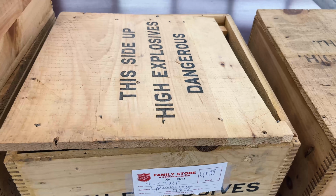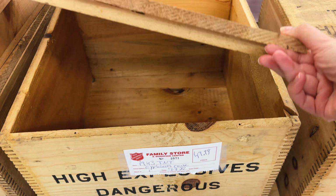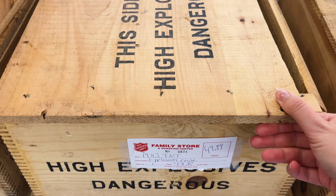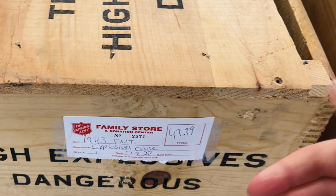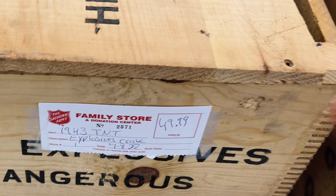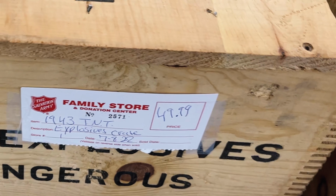Oh, why was I so ready for there to be actual TNT in here? And I didn't notice until I started editing that this said 1943, so this could be from World War II. My bad for acting like it was a prop. You really never know what you're gonna find at the thrift store.